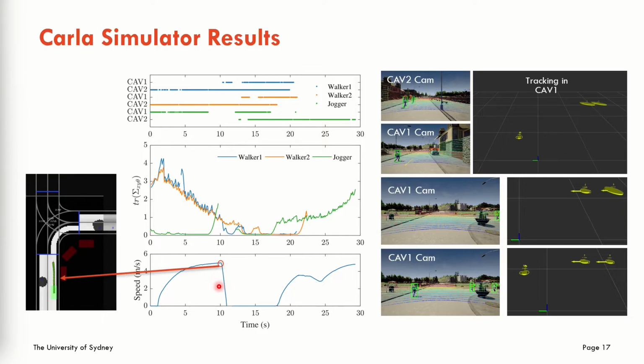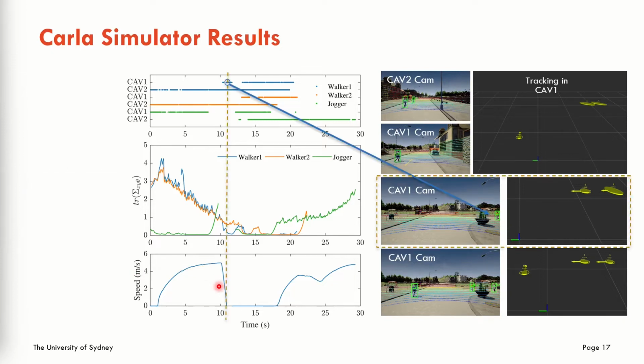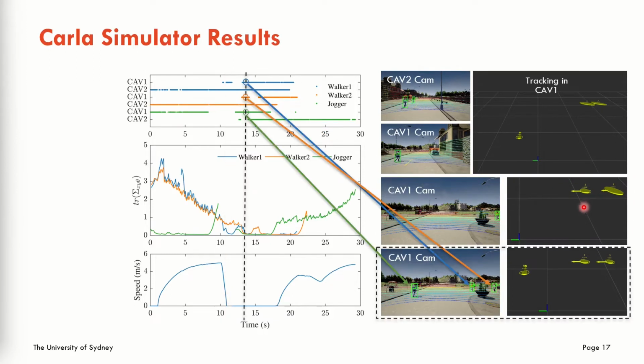Let's move on. At a later point, CAV1 could detect the first walker directly using its onboard sensors, as the blue arrow marks. This is why its tracking uncertainty dropped significantly. Later, at this time point, the other walker also could be directly detected by CAV1. Now, both walkers could be tracked by CAV1 accurately.